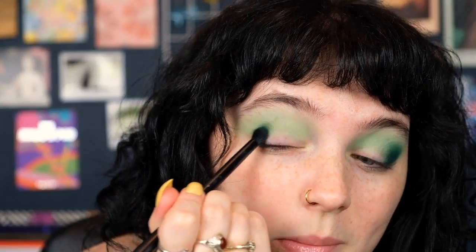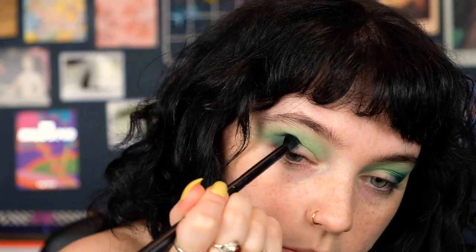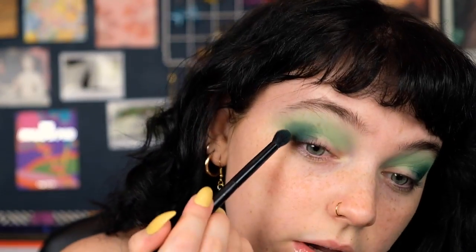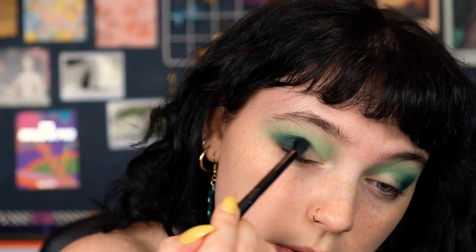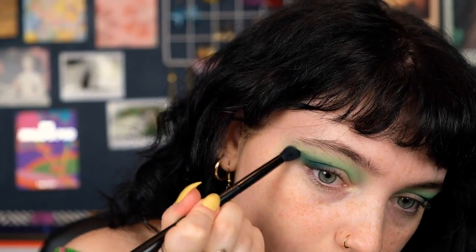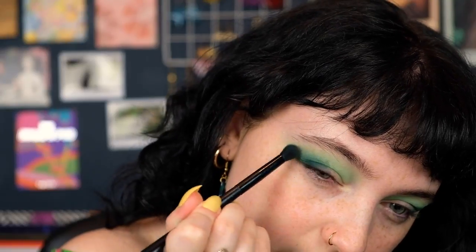I find if you pat in the pan rather than swirl your brush around, you get a bit less kick up, if that's something that really bothers you. It doesn't necessarily bother me, but I've had experiences with eyeshadows where the kick up is so bad that it makes my desk and myself just covered in eyeshadow, and I don't really like that, surprisingly.